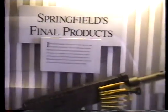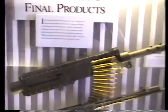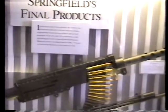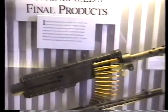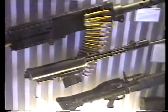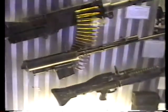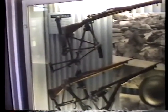Well, friends, here's another example of some of the final products made at the Springfield Armory here in Massachusetts. And as we said, it was deactivated in 1968. And of course, the commercial name went on to the Springfield Armory firm, which was a private concern, primarily selling Springfield handguns and M1A rifles, which are very similar to the M14. But this is a most impressive array here. You have the Browning 50 caliber machine gun modifications, and finally down the bottom the M60, which has an interesting, colorful history behind it.